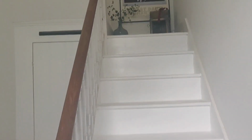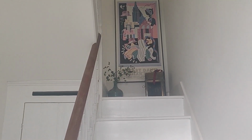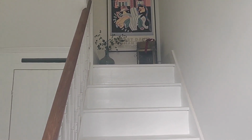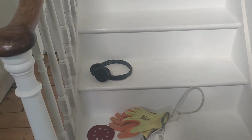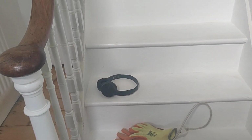Our whole house suddenly looks like a dishevelled mess again. I look like a dishevelled mess, and just every room that is done just looks like a complete state. There's just stuff in all of them and there's dust everywhere. It needs a good clean, but I am determined to get this sanding done and move on to painting. Yeah, I really want to move on to painting because I just want it to be done now.